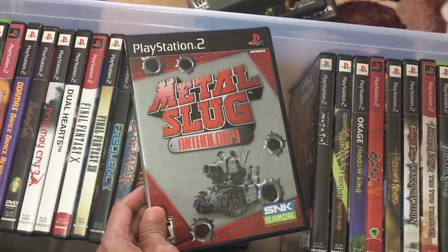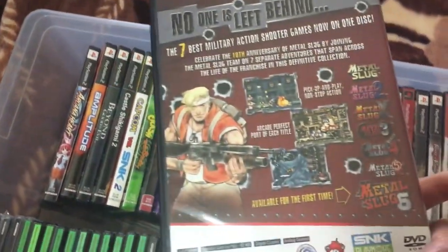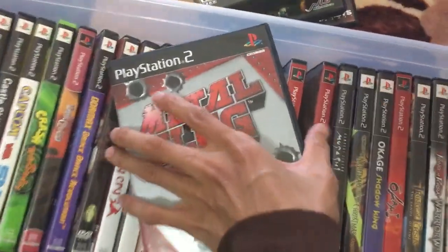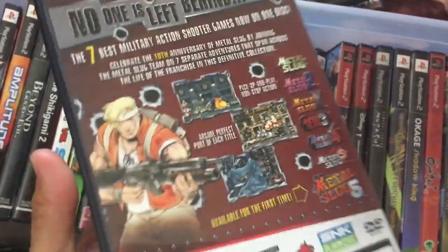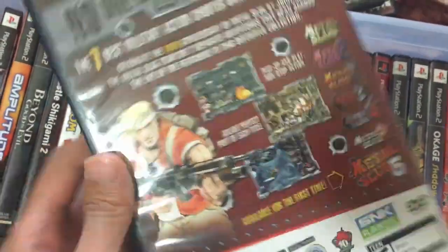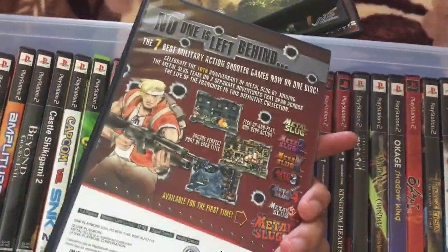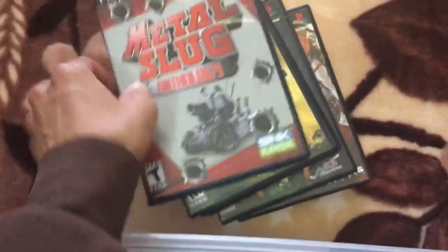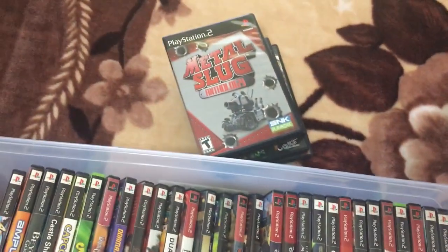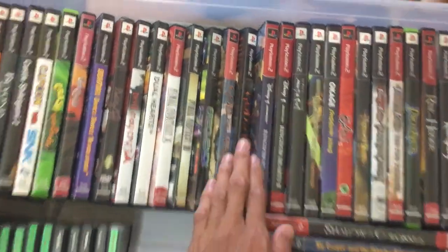Anyways, Metal Slug Anthology, great games. I don't particularly like this anthology though. This is gonna sound really petty, but I absolutely hate the graphic design in this compilation, like the menu where you pick the games that you want to play. The graphic design just looks so terrible. And that's literally why I don't want to keep this game. It's so petty, but if my goal here is to downsize my collection, I can play those games on PC anyways, so yeah.